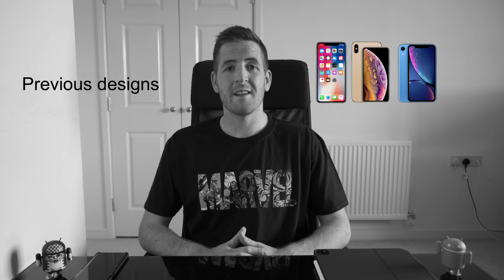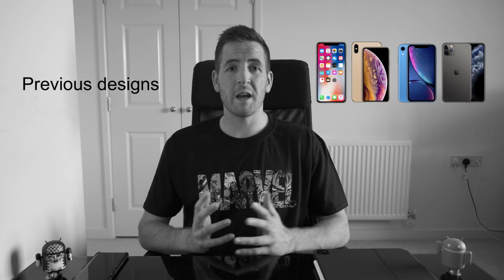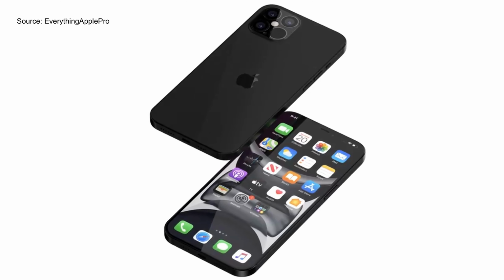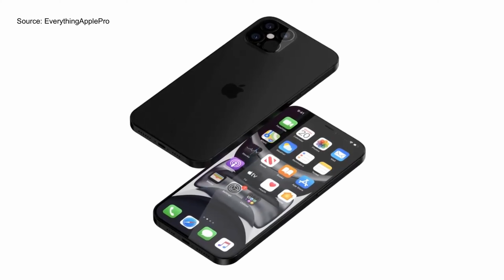So there'll be 4 models, but before we get into the models in depth, let's talk about the basic design. The design of the iPhone has been the same for 3 years now, with the iPhone 10, the iPhone XS and the iPhone 11 all keeping the same design with a big notch, which I've not been a fan of. This year it's rumoured that Apple are moving towards a more iPhone 4-esque design, a lot more squared off, and basically a small iPad Pro, which I like the look of.